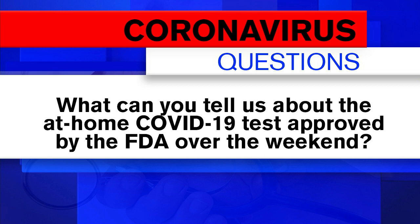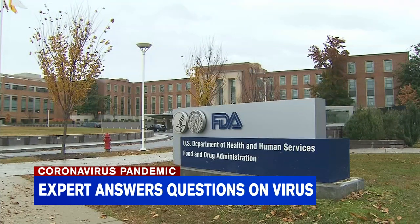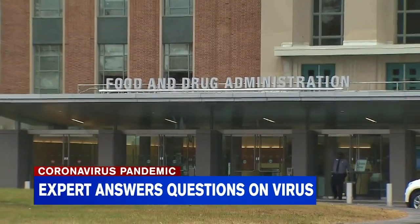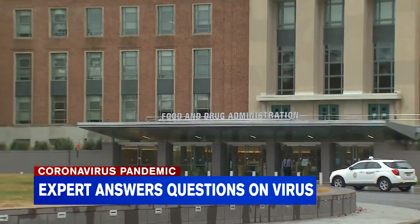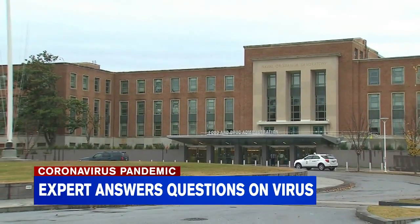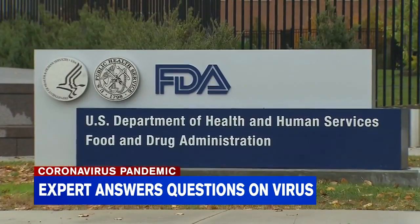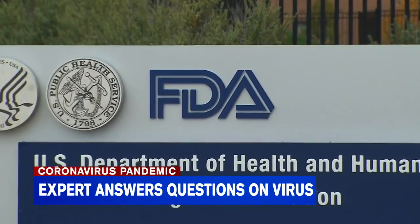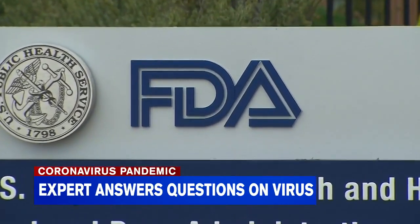Well, I'm not entirely sure if I'm talking about the same test, but it's actually not a test that was approved by the FDA over the weekend. It is for an at-home sample collection method. So right now, if you're being tested for COVID, you have to go somewhere and someone sticks a swab far deeper into your nasal cavity than anyone would like to have happen. This is for a very particular company. It's called Laboratory Corporation of America, or LabCorp.